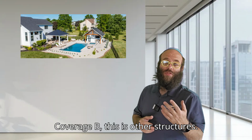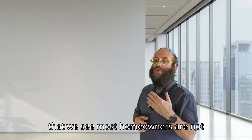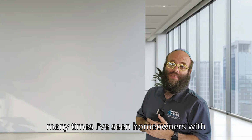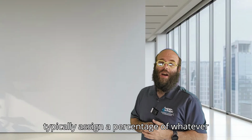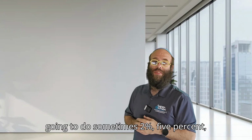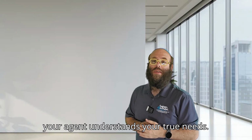Coverage B, this is other structures. This is actually one of the coverages that we see most homeowners are not properly insured on. I can't tell you how many times I've seen homeowners with $50,000 worth of other structure damage, but they only had $4,000 worth of coverage. Again, the insurance carriers typically assign a percentage of whatever you choose for coverage A. They're just going to do sometimes 2%, 5%, 10% of that. So you need to make sure your agent understands your true needs.